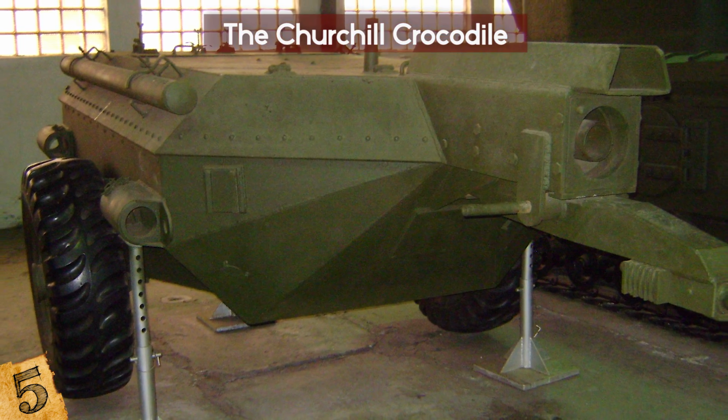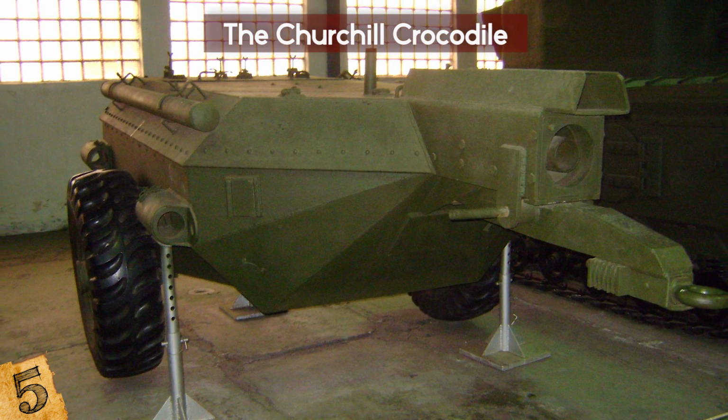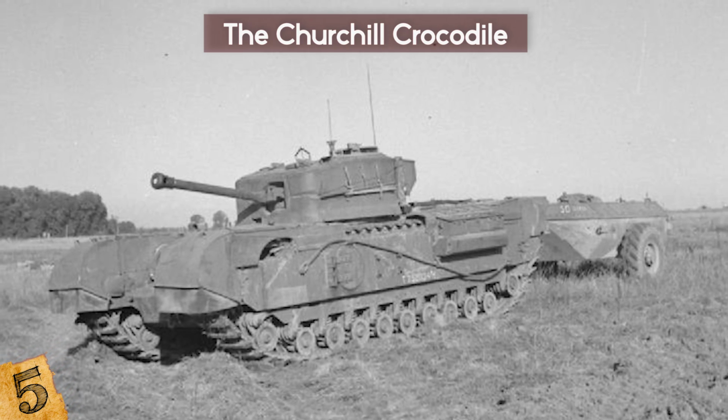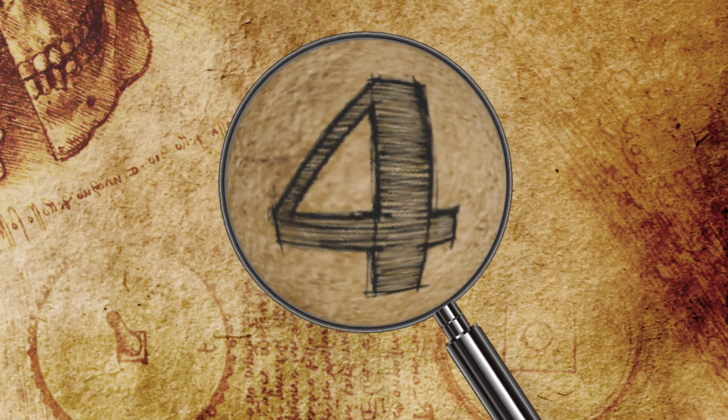And so it actually had to drag a trailer full of fuel and compressed nitrogen with it. Pretty dangerous, and it could explode while still connected. Still, it served British forces well. Number 4. The Praying Mantis.